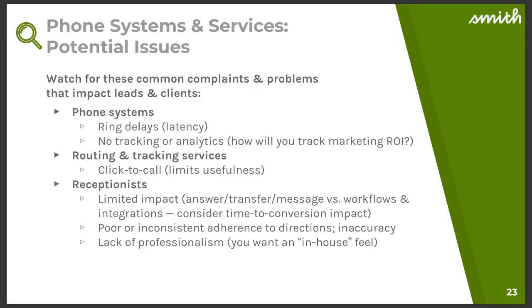Also, be very careful about making sure you have access to data. How are you tracking your marketing ROI? Are you able to see the calls that are coming in from your marketing channels and distinguish them from other channels? Routing and tracking services. If you just have a phone service that is masking your number on your website and it's a click to call, make sure that you are presenting a phone number or ways to track it when people are not on their phones. If they're on their desktop, click to call does not track those calls, because people are not clicking on a phone number on their desktop. So make sure that it's both desktop and mobile friendly. Yes, mobile is big, but desktop is still prevalent for people browsing, especially if you have an older clientele.